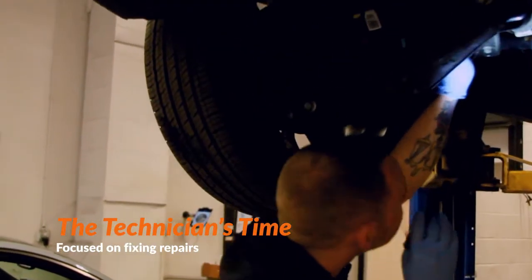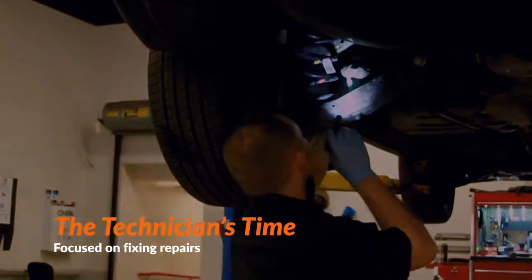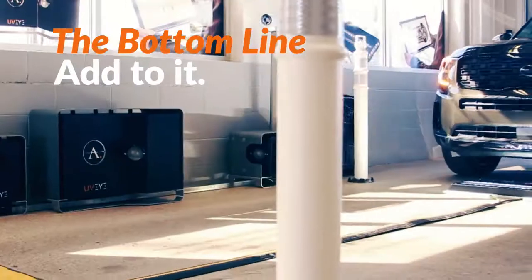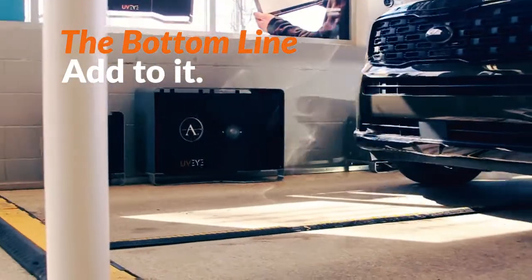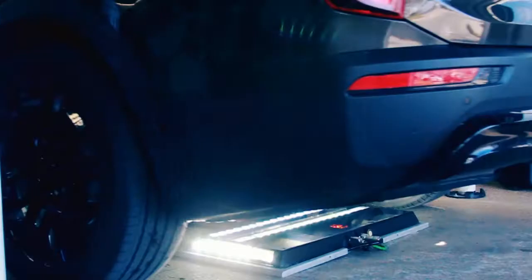And with issues revealed sooner, a tech can focus on fixing things rather than finding them. Get a better vehicle flow from the get-go. Avoid backlogs, turn vehicles quicker, catch issues for trade-ins to improve resale profits, and more. All backed by top-notch reporting data to stock the right parts and streamline your operations.